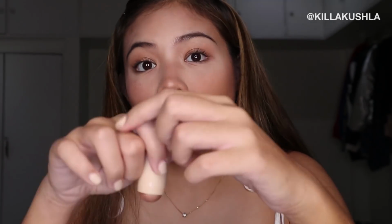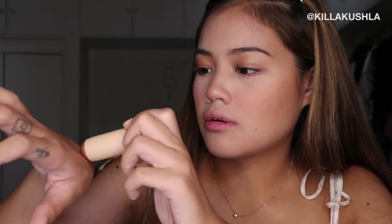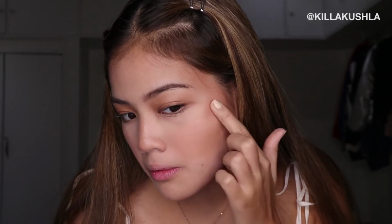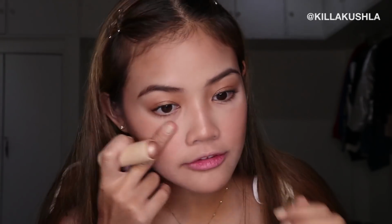Okay, let me swatch it also on my hand. My other wrist na lang, para makita niyo. You see that? This highlighter is brighter than my future, guys. It's shine bright tonight, you and I. Okay, I love it. I'm digging this. I would definitely add this to my everyday routine.